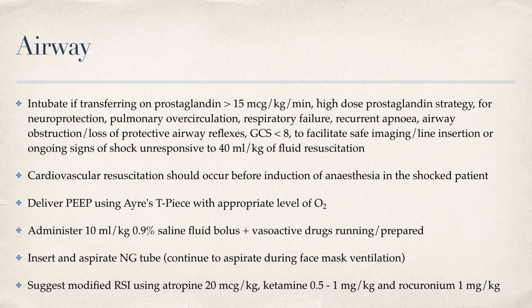So what induction agent do you use? For me, there's only one. It's ketamine. It's the safest and least likely to cause cardiovascular instability, although due to the patient's exhaustion of their own endogenous catecholamines, I still expect cardiovascular instability with its administration. And I'm going to reduce the dose to 0.5 to 1 milligrams per kilogram, depending on how clapped out the baby is.